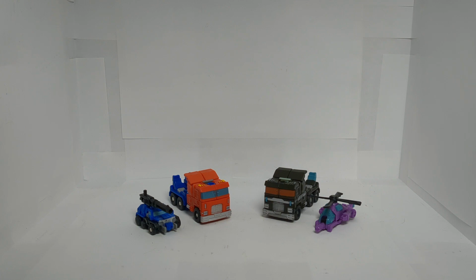I've had the Nemesis Prime the entire time I've been a Transformers fan, so yeah. And a little bit of backstory, I found Nemesis Prime at a Toys R Us back in 2014, and I played with him so much, and that will show later on in this review.